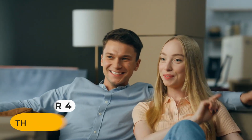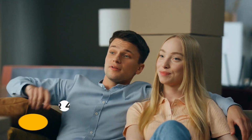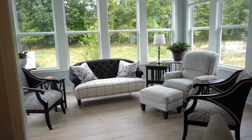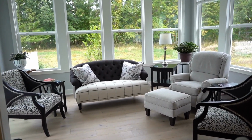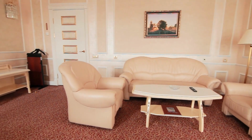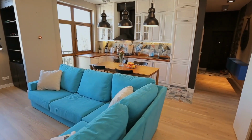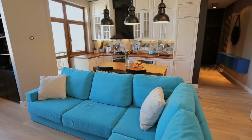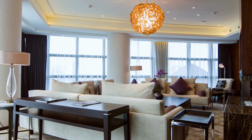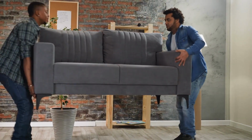Number 4. Thinking everything has to match. Your home should be a reflection of your personal style, so don't be afraid to mix and match different pieces to create a unique space. Choosing individual pieces rather than matching sets will make it easier to swap out a piece if you want to change things up in the future. Take your time when decorating, and don't feel pressured to buy furniture that doesn't fit with your design plan.